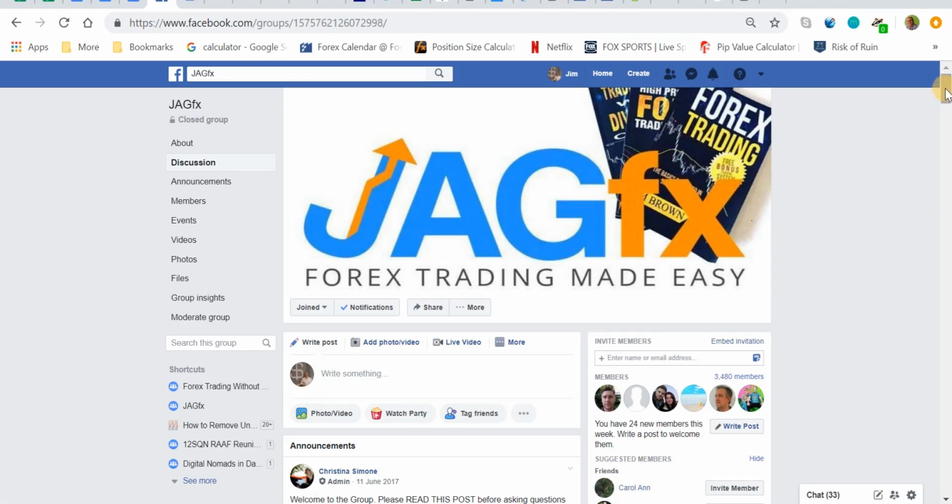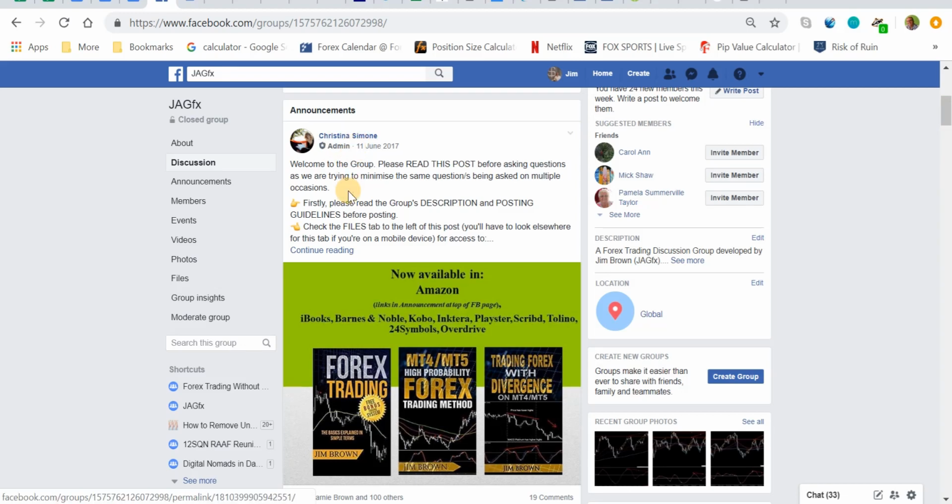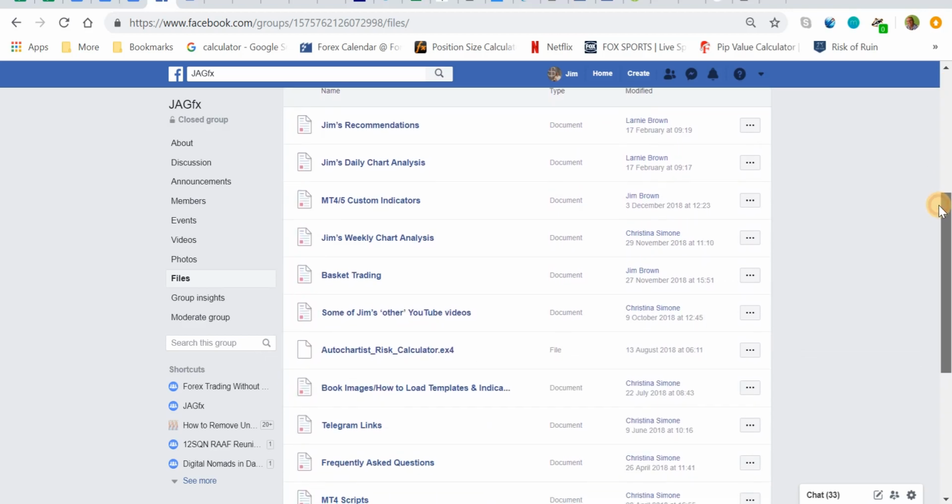Any new members that come along, all I ask is that you have a read of this top announcement post from Christina. It tells you where everything is. There's a lot of information in there. Basically, it leads you over to this folder, the files folder. This is a laptop, so I'm not sure where it is on a mobile phone or another device, but if you go to the files folder and click on that, it takes you to a few things.